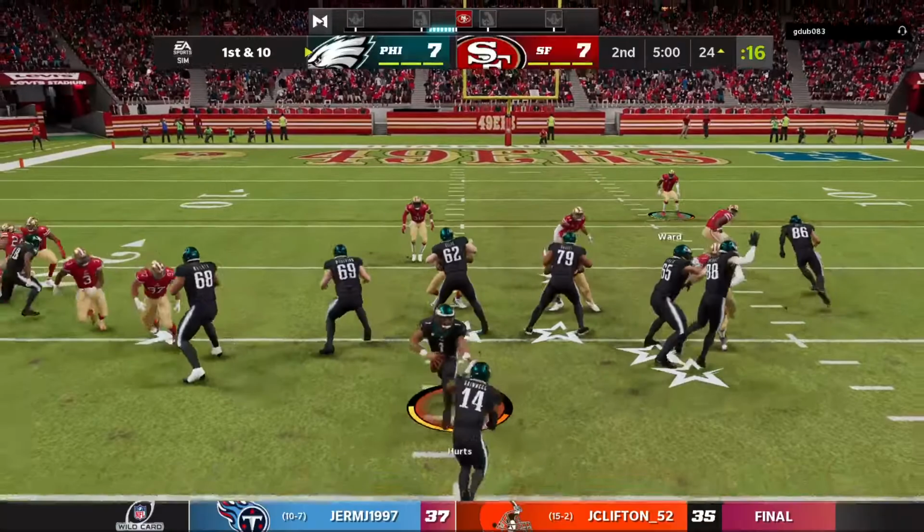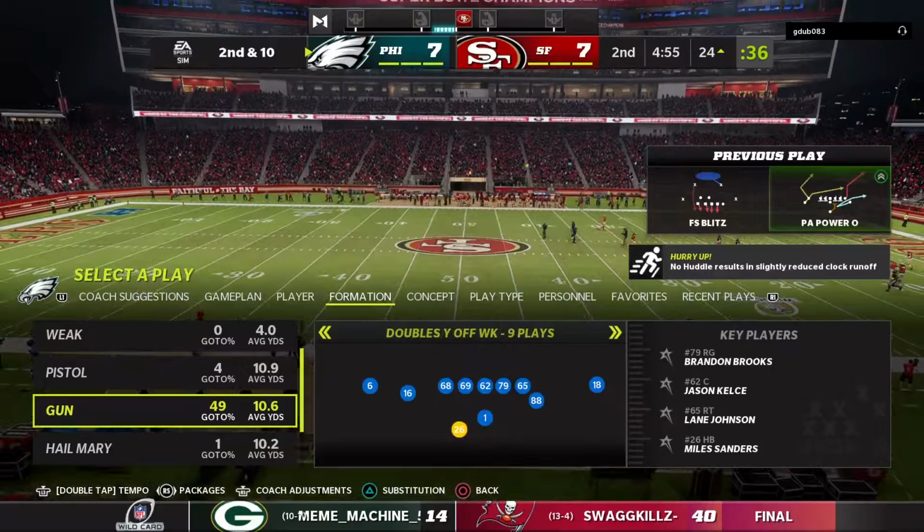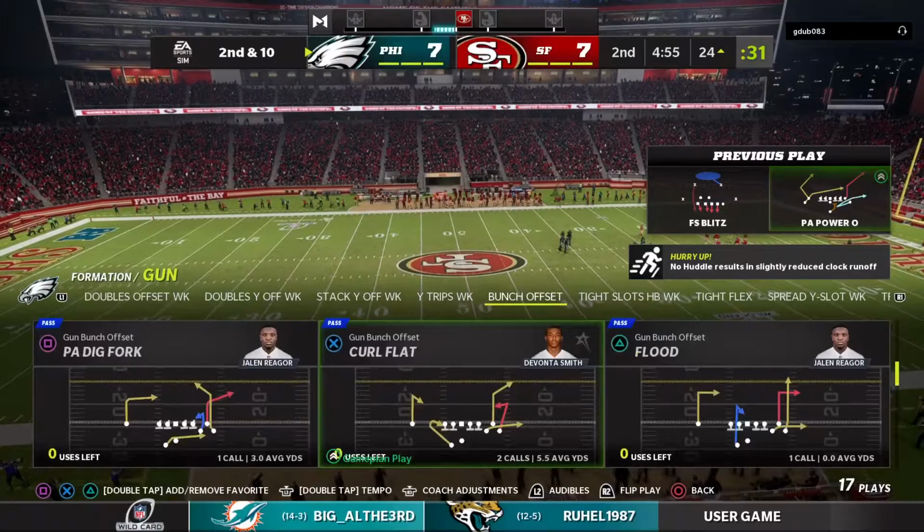They go play action with Hurts. And this is incomplete. Oh, he had 6 points right in his hands, but could not hang on. Normally, he's pretty reliable. Usually catches what's thrown to him. On that play, he simply dropped it.